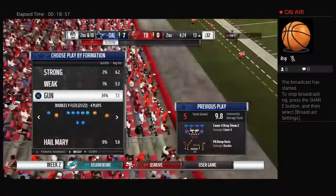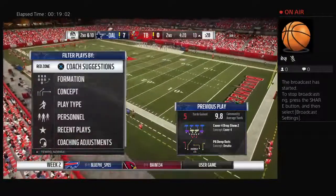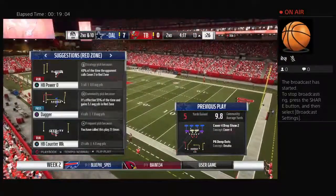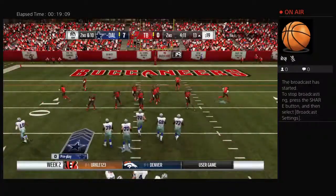Well, they're unable to convert that into much, but it's never a bad idea to try to get the ball into a tight end of his caliber's hands and see what kind of disruption he can cause. Detroit!